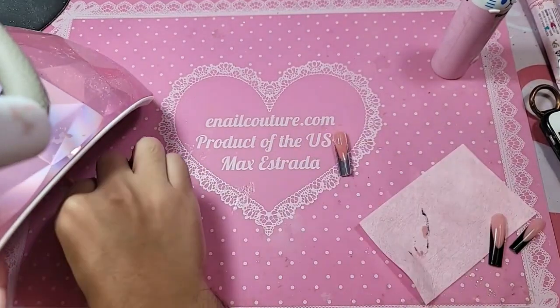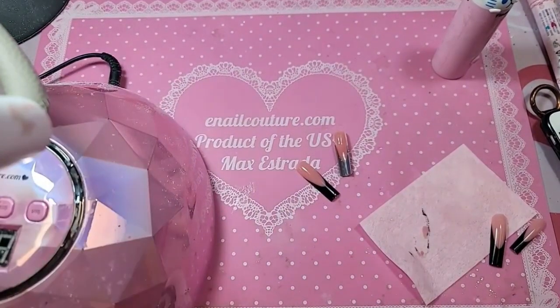So these are ready. We're gonna apply these with clear DIY gel.